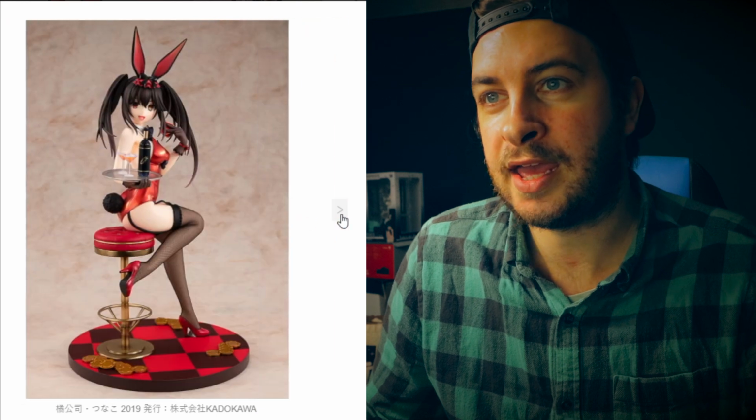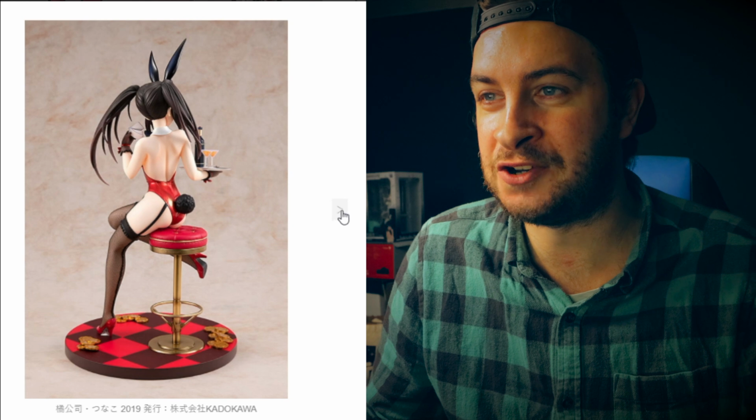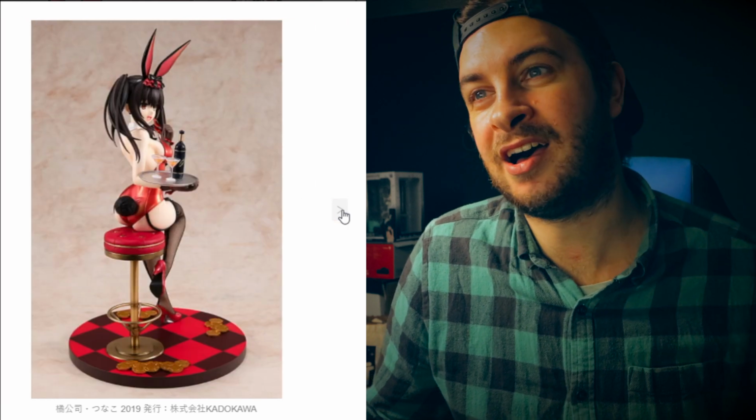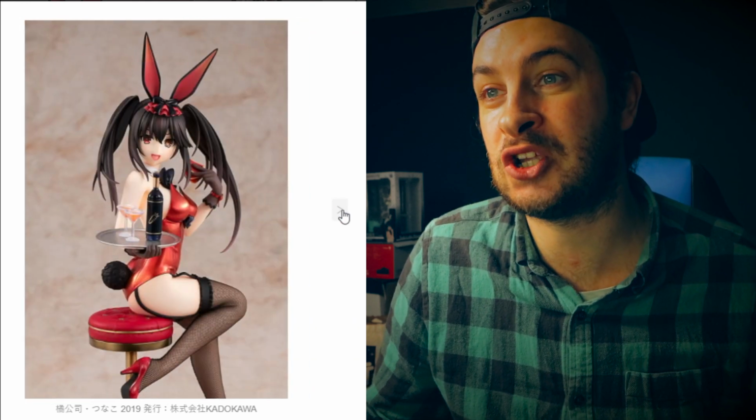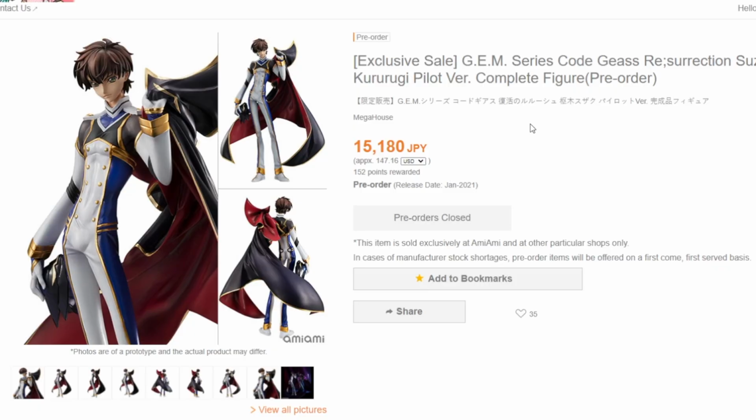Here we go. So we've got... It looks to me as well like she's holding Yu-Gi-Oh cards. I know they're playing cards because it's like a casino-esque theme, but they do look like Yu-Gi-Oh cards. Nice tushy, nice. Mate, I am so super psyched for this figure, and it's Kurumi, man. It's Kurumi.